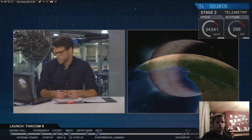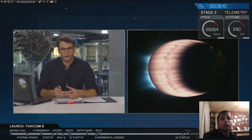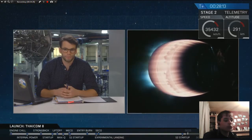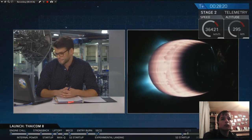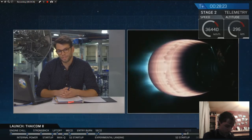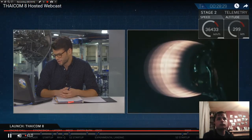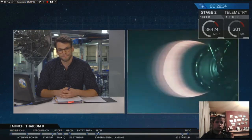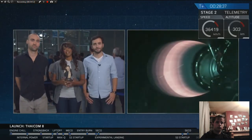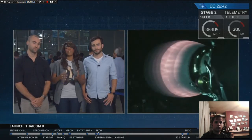After that burn has shut off, we will allow the spacecraft to stabilize for a second, and then we will deploy the Thaicom-8 satellite. The satellite will perform its final maneuvering to get itself into the geostationary orbit. Everything still continues to look good, and we have shutdown of the second stage engine. Video confirms shutdown, and it looks like we are in a good orbit as we planned to target for today's Thaicom satellite launch. Now that we have confirmed successful shutdown of the second stage engine, we are transitioning from the launch phase to the mission phase.